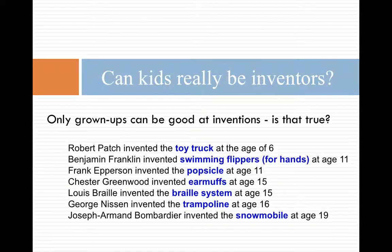So then the question is, can kids be inventors? Well, if we made the statement that only grown-ups can be good at inventions, that would be blatantly false. Look at these examples. And these are kids who either own the patents or for whom the patents were filed on behalf by their parents, and they came up with new toys and things that we use on a day-to-day basis because their parents motivated them at a young age.